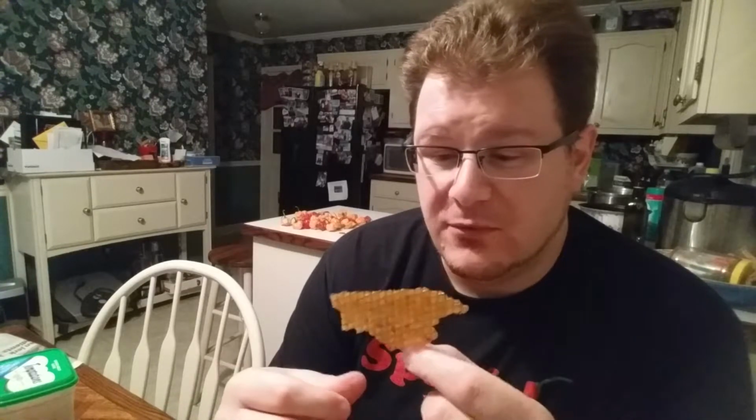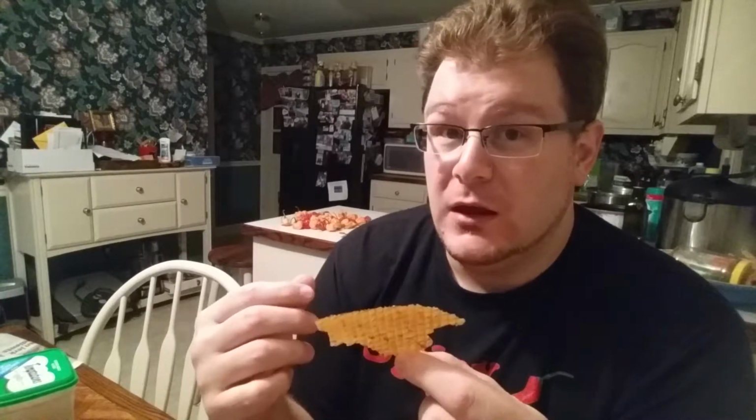Anywho, the problem with this was I used unsweetened applesauce, which is fine, but I used a Reaper and a Scorpion in one jar of applesauce, and when it reduced down, it became incredibly potent. It packs a punch, so I won't be sharing this with anyone. It's probably a bit too much for most folks, but I've got plenty for me. That being said, we're not here to talk about that.